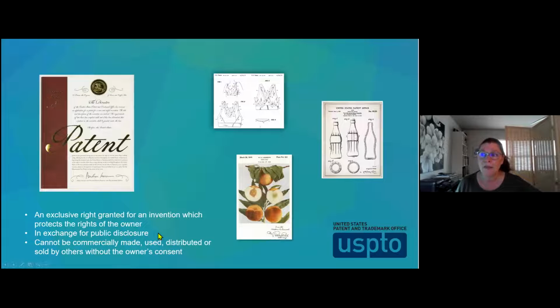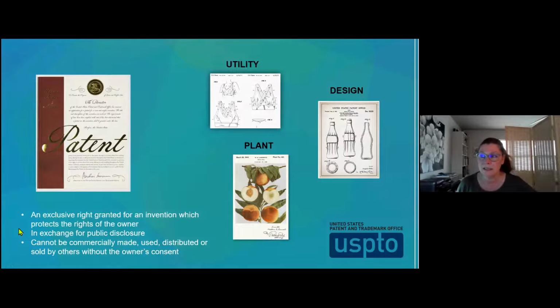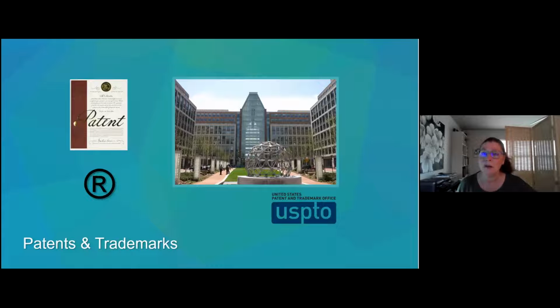So the next intellectual property that I want to talk about are patents. And there are 3 kinds of patents. There's the design patent, the utility patent, and a plant patent. And the plant patent is something that we're going to talk a little bit more about tomorrow, which will make sense when Tracey really digs in and shares more information about her unit. But a patent is an exclusive right granted for an invention which protects the rights of the owner in exchange for public disclosure, and it cannot be commercially made, used, distributed, or sold without the owner's consent. So again, patents, 3 different kinds. Patents are awarded by the United States Patent and Trademark Office, and trademarks are assigned.